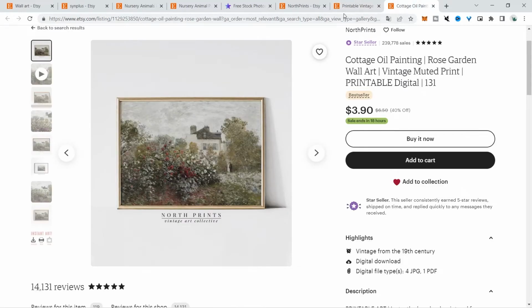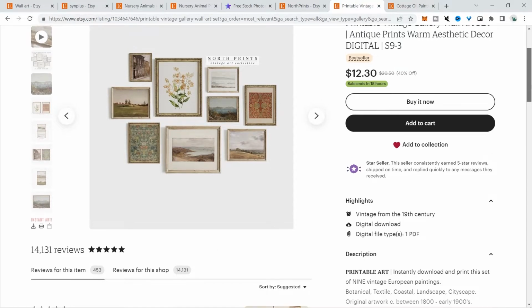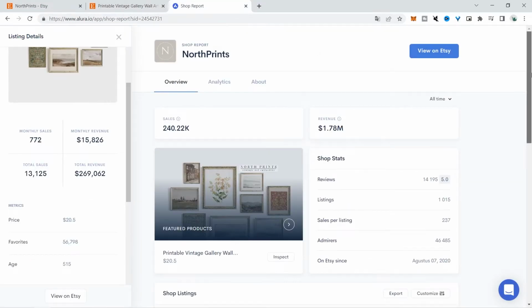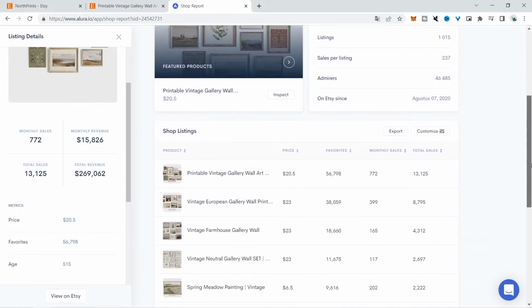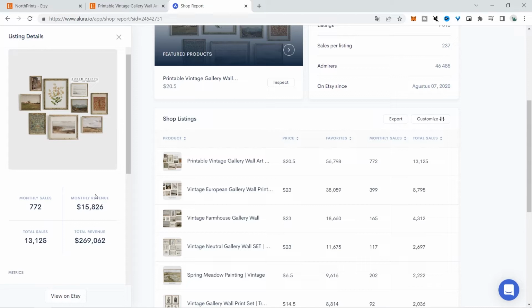And if you look at the reviews from this shop, it reaches 14,000 reviews from all sales from the shop, and in fact, I often discuss the shop because it can be said to be a successful shop. This store has generated more than $1.7 million by selling digital goods, according to an Alura check. Another interesting detail about this store is that its top-selling items may bring in a total of roughly $260,000, with this month's sales alone being $16,000.